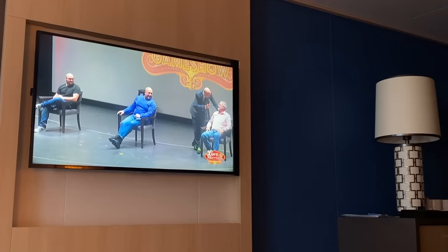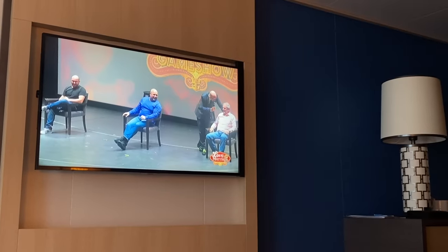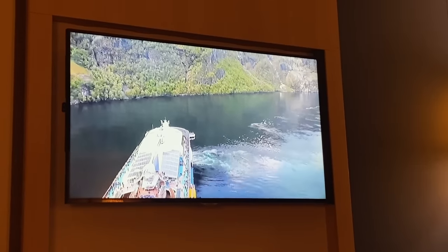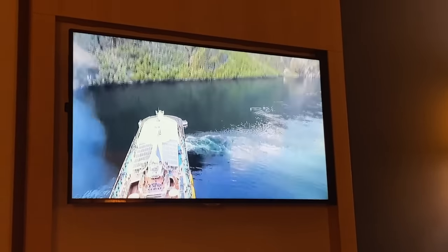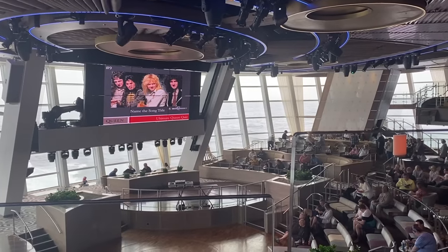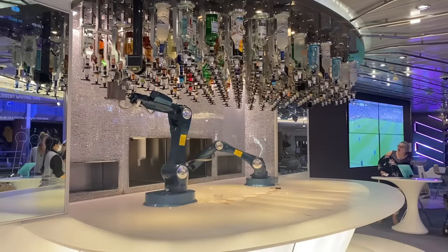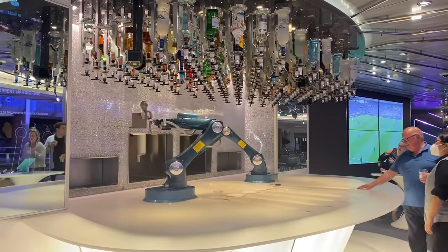I mostly use the TV to catch up on the shows of the entertainment that was going on around the ship. If we missed a game show, for example, we would always be able to watch that in the cabin. Most cruise lines don't do that. They don't have the time to record and edit and broadcast the videos every day, but Royal Caribbean do, and I really enjoyed it.